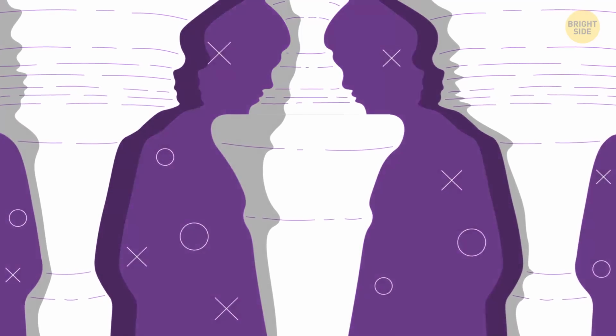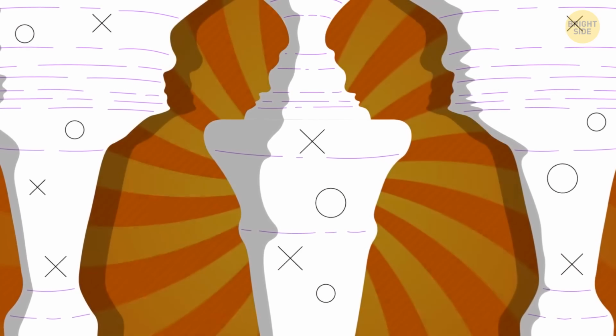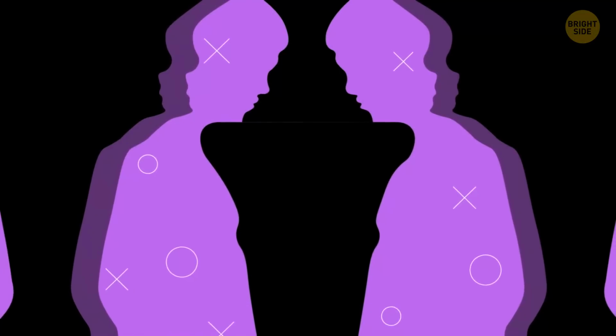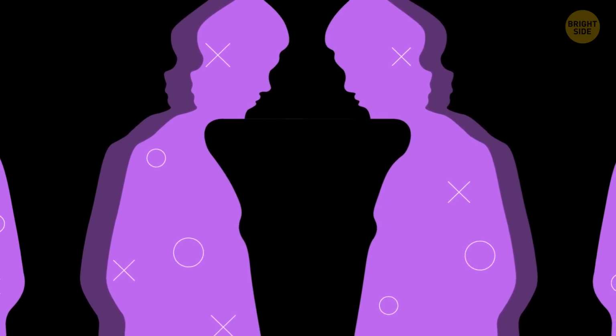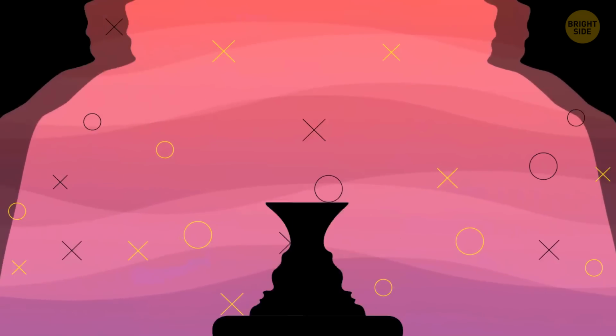If you saw the pillars first, looks like you prefer comfort and security over most things. Try breaking out of your comfort zone at least sometimes and see what happens. If you saw the people first, you must be a free spirit ready to change your life at the slightest chance. Regular means dull to you.